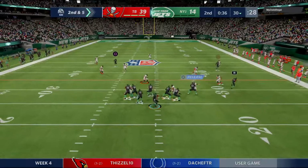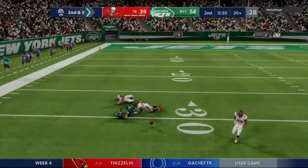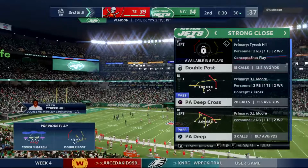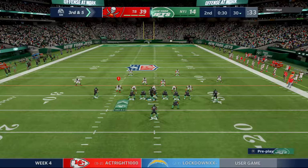2nd and 5. Steps away to his left. And going deep for Hill. And that will be incomplete. Trying to dial up the long one way out there, but it'll be 3rd down. They come up now 3rd and 5 following the incomplete pass.